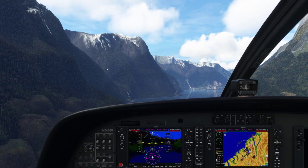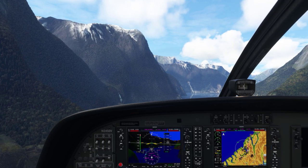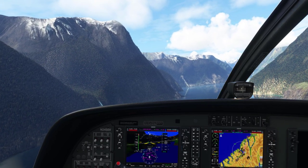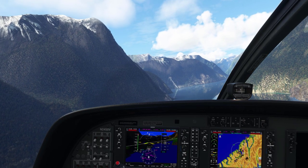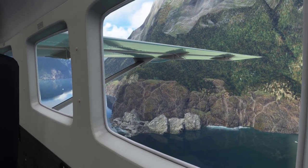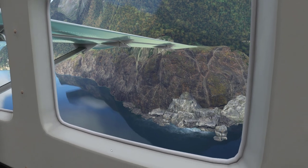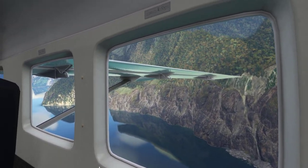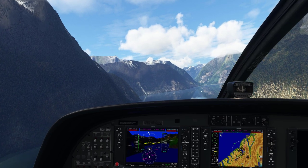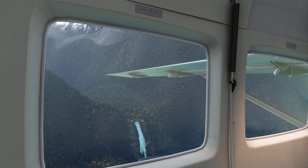Sterling Falls. As we look back up in here, it's a hanging valley. Hopefully I'm not being too repetitive, but I am a geologist, so this stuff really excites me. A lot of times you can see some seals down here on the rocks. Here's a better view of Sterling Falls off here on our left wing tip.